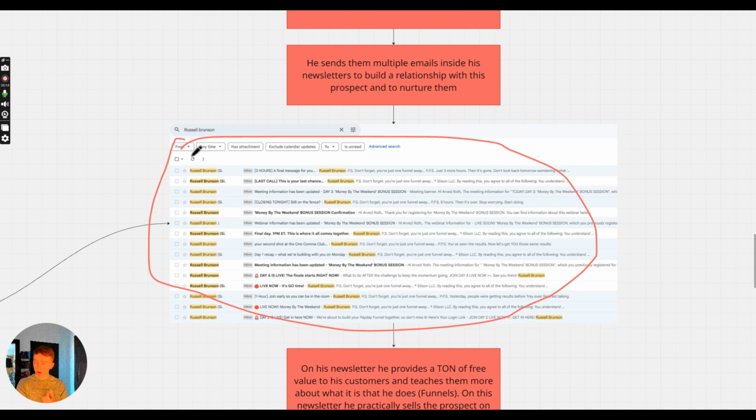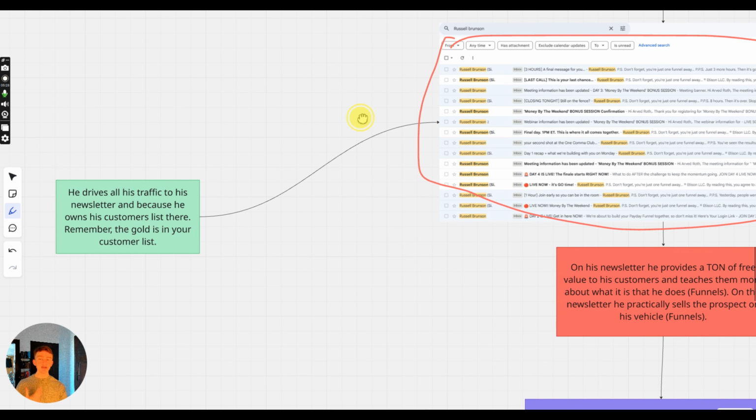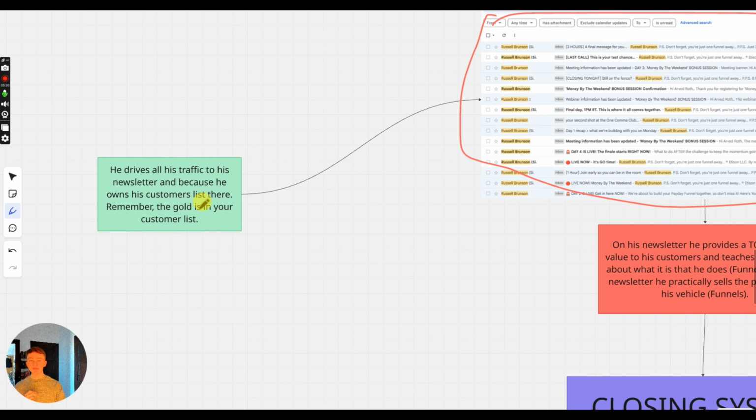He can tell stories on this newsletter to bond with his customers. And just like he does with his podcast, he drives all of his traffic to his newsletter because he owns the traffic there. It can't be taken away from him. And Russell usually likes to say that the gold in a business is within your customer list. In that case, his email list, because your social media can get banned, your ad account can get banned. However, your customer list will never be able to be taken away from you.